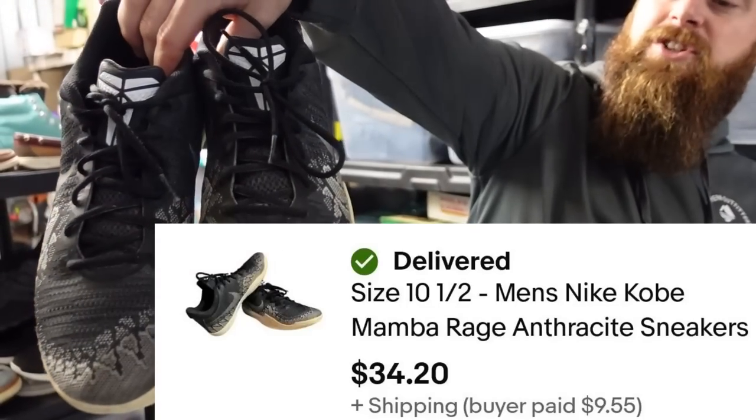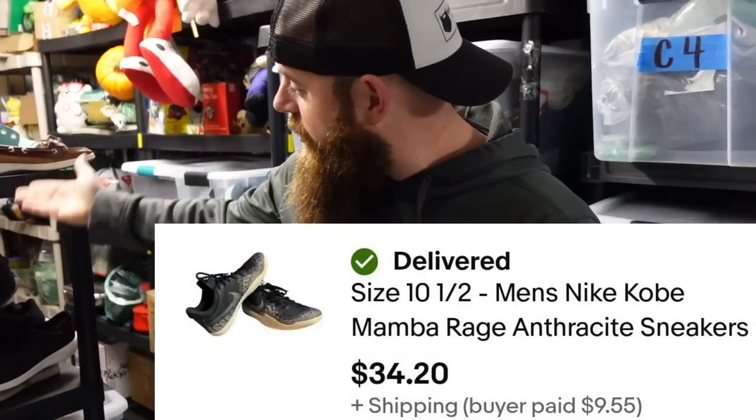We've had these for a while, but we just listed them. We've actually listed all of these shoes in the last, what, 2 days or so. So we're on the shoe thing.